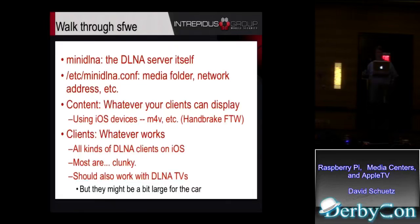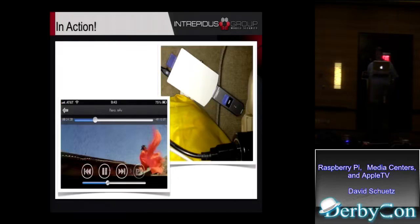And theoretically, this should work with a DLNA-capable TV, but of course, you can't put that in the car. So here's what it looks like in action. And you can see there where I said the wireless adapter is a little bit too big. It's the length of the whole Raspberry Pi, for Pete's sake. So I've got to improve that. But there it is running a movie on an iPhone.